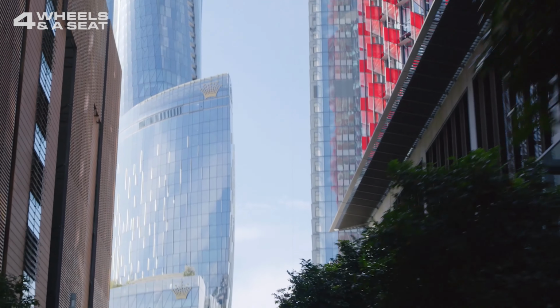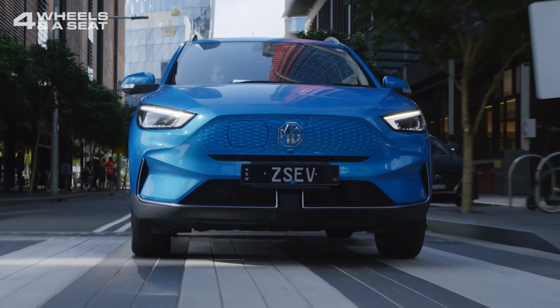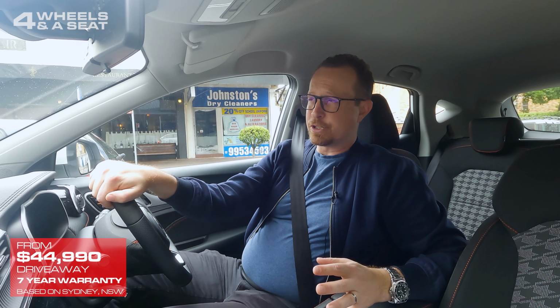At just under $45,000 drive away, the MG ZS EV is Australia's most affordable electric car. And I think it's pretty much the best one you can get in terms of value for money. It's not the fastest, it doesn't have the longest range, but the combination of great design, good materials, great build quality, and just being a fun car to drive makes this probably the best EV you can buy at the moment for the money. It is exceptionally good value.